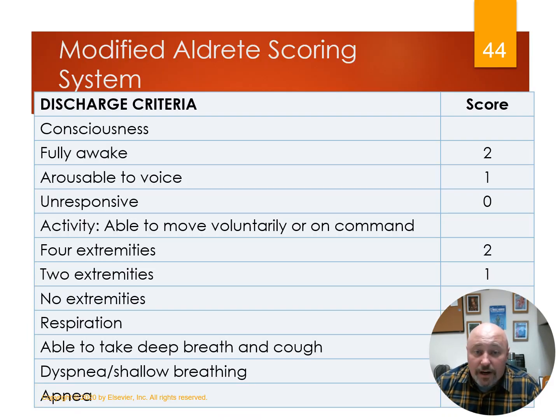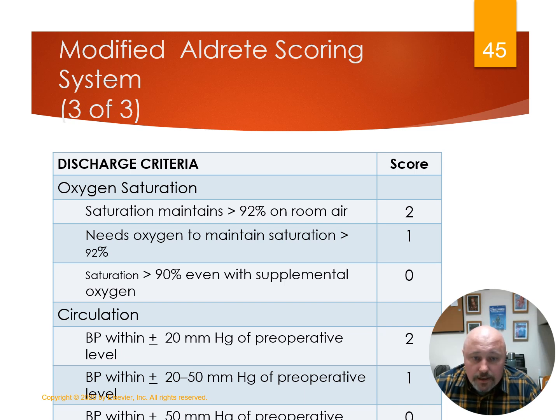Here we have that modified Aldrete scoring system, including the discharge criteria of consciousness: fully awake, arousable to voice, or unresponsive; their activity level: are they able to move voluntarily or on command in 4 extremities, 2, or no extremities. Also respirations, such as able to take deep breaths and cough, or dyspnea and shallow breathing. The scale would also assess oxygen saturation and circulation via pulse ox and blood pressure.